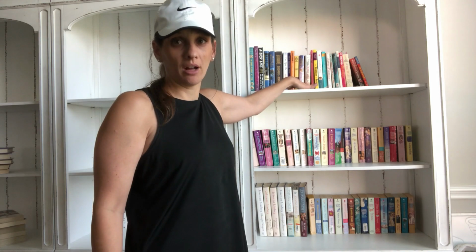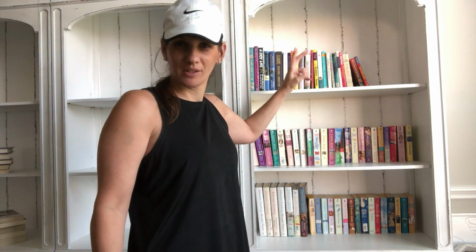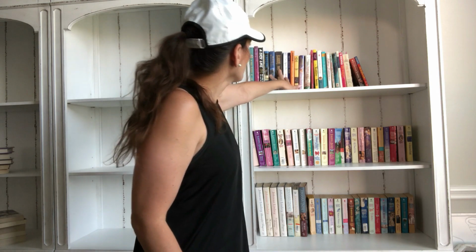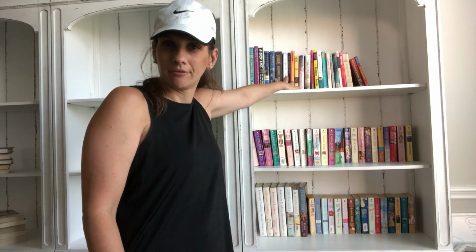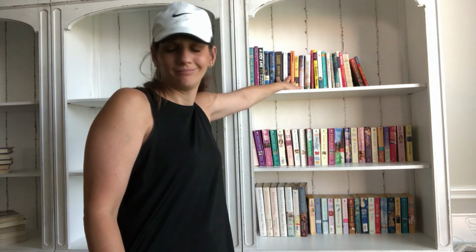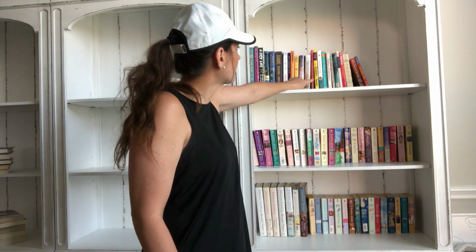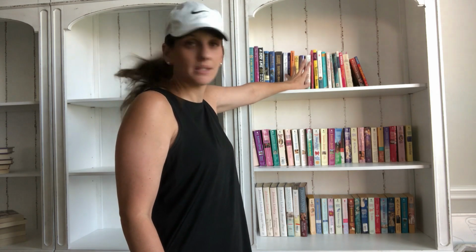This top shelf is kind of like my randoms, just a couple of different things, and I will flip the camera around and take you guys through. But some books that I've collected from like Hobby Lobby, no, Dollar Tree, just some random things that I've picked up, etc.